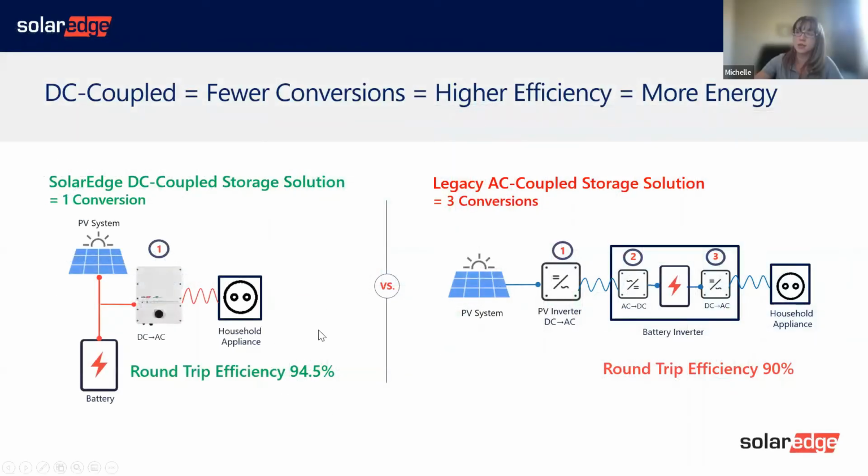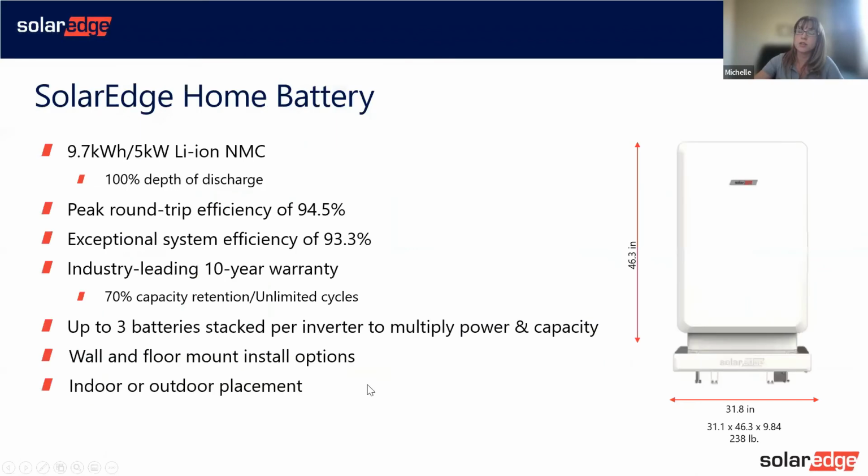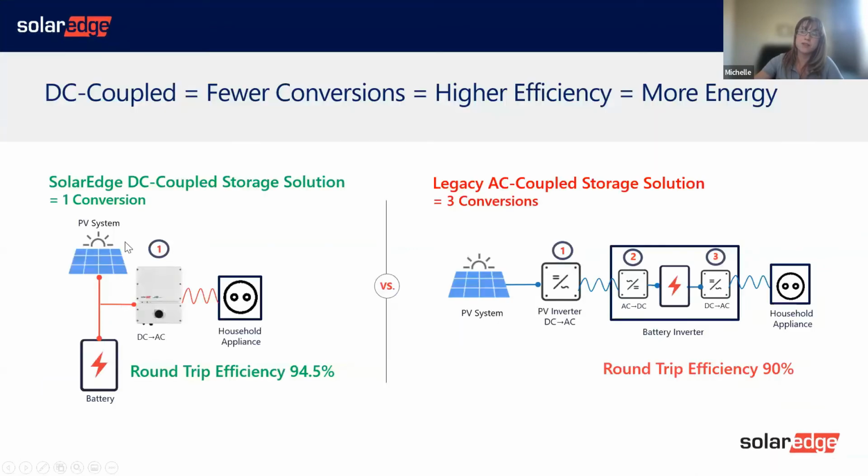One very last thing I wanted to point out is with the DC coupled solution, you have one conversion of energy as opposed to 3. So in a DC coupled solution, because everything's on the DC side, we're converting at one spot. On an AC coupled solution, you're converting 3 different times before we can actually use that energy in the house. So that is a higher efficiency on the battery, as well as that 1 week additional energy for the solar system.